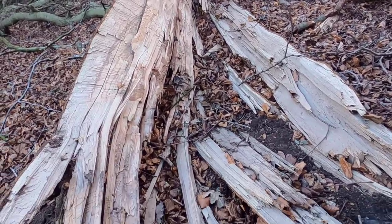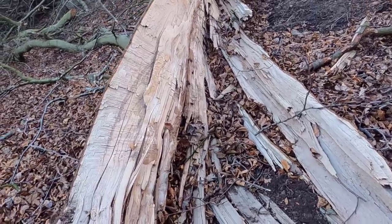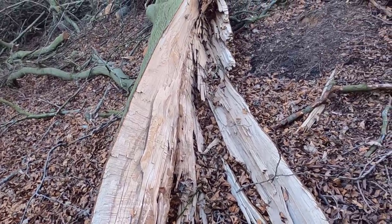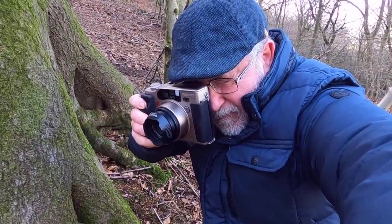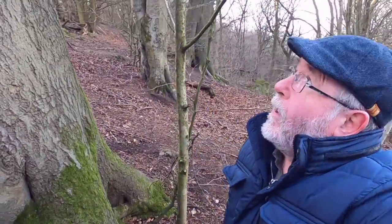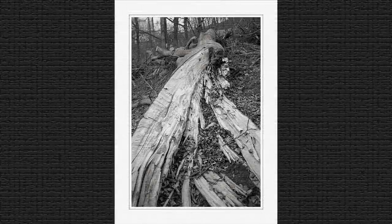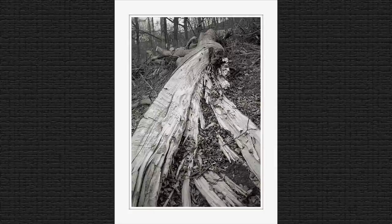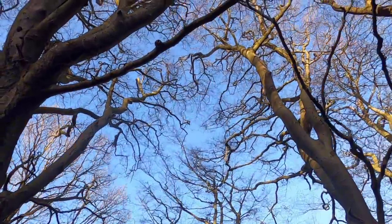This broken tree has been blown down a while back, so I'll take it in the vertical format with the camera, and might get some nice textures from it. Oh, that's hard work, and that's where it's come down from. Really strong, the wind now.